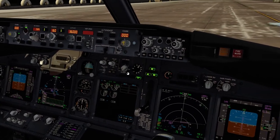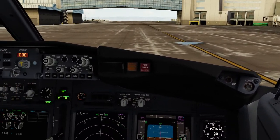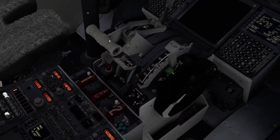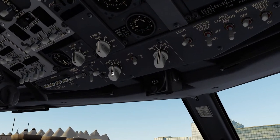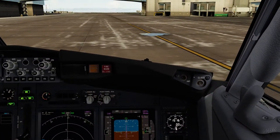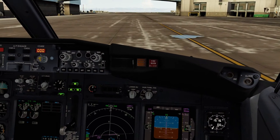Delta 3136 pushback approved. Pushback approved, Delta 3136. Delta 3136 request taxi. Delta 3136 taxi to runway 16 right via taxiways Alpha Sierra, Golf, Bravo Sierra, Foxtrot, Whiskey Bravo, Delta 5, Delta, Whiskey Echo, hold short runway 16 right. Hold short runway 16 right, Delta 3136.